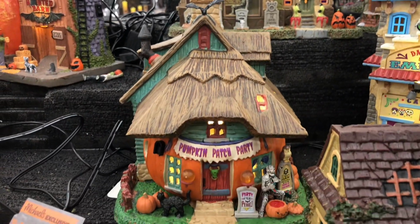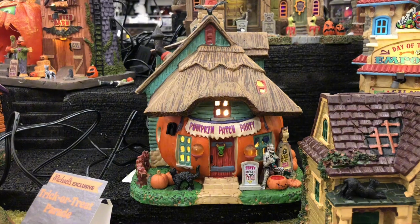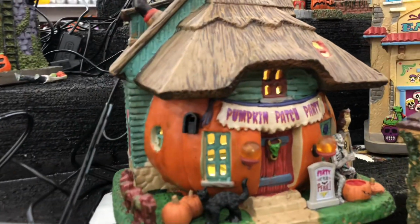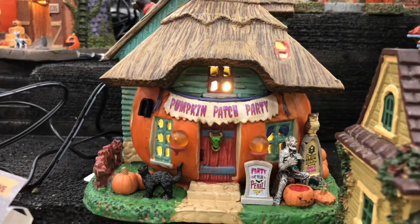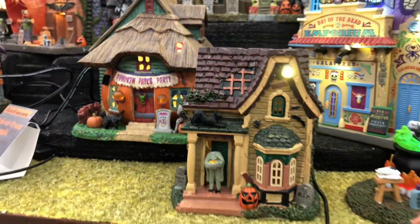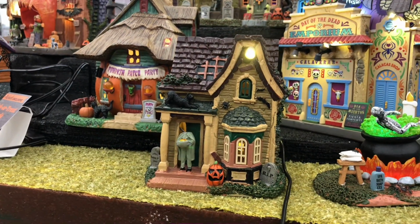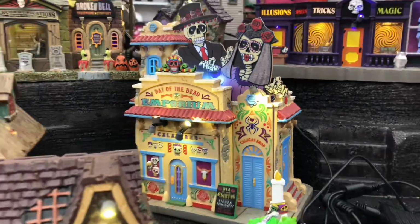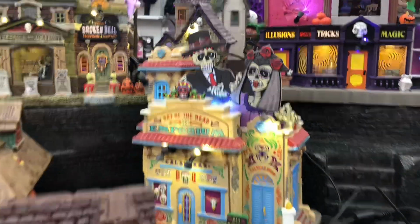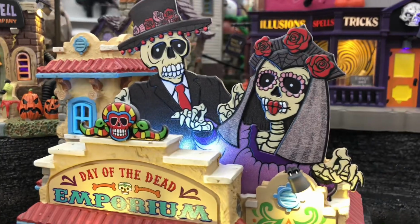Here we have the Pumpkin Patch Party House. I don't like this one at all. The roof just looks really ugly on it in my opinion. Here we have another little cottage piece here. This one's pretty cool as well. And here is the Day of the Dead Emporium. This one is great. I think the Day of the Dead stuff is pretty cool, especially for lemax.